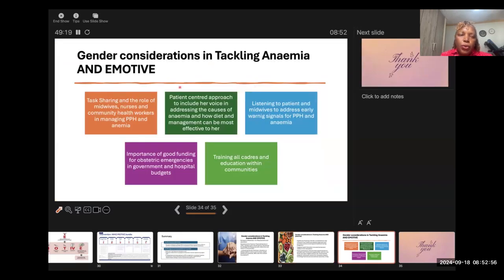The other issue is task sharing and the role of midwives, nurses, and community health workers in managing PPH and anemia. I like the bundle EMOTIVE, because in EMOTIVE we are talking about collaboration of care. And in all this, we are ensuring that all the healthcare professionals feel they are being useful within the care of these women. I think this is something that we need to encourage and talk about, so that there is synergism within the care of women, especially in prevention of anemia.